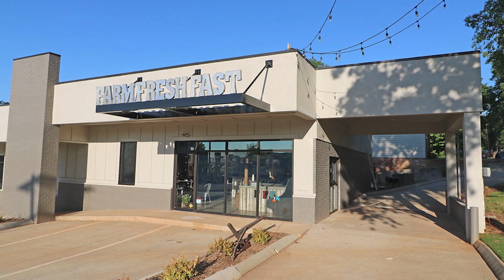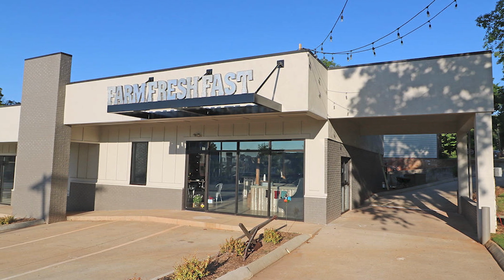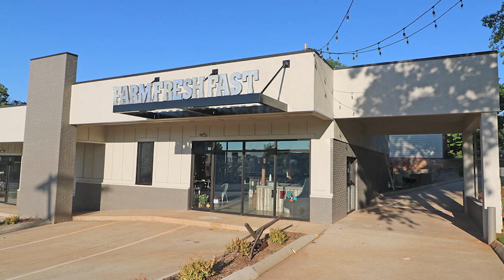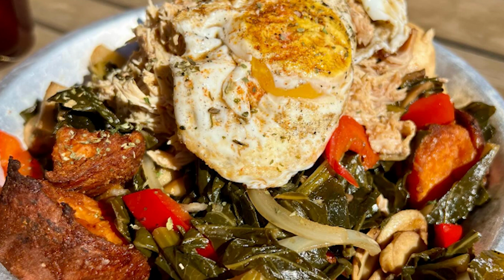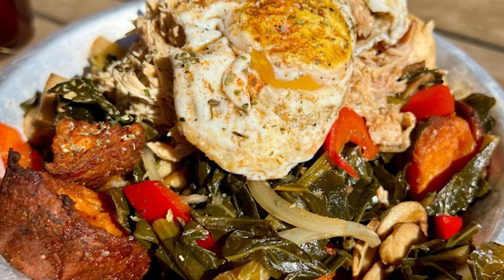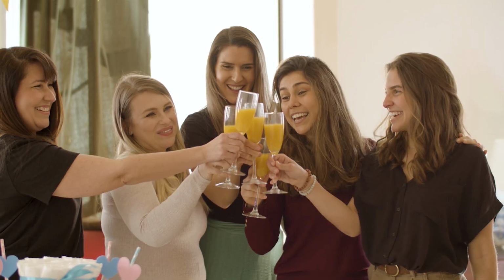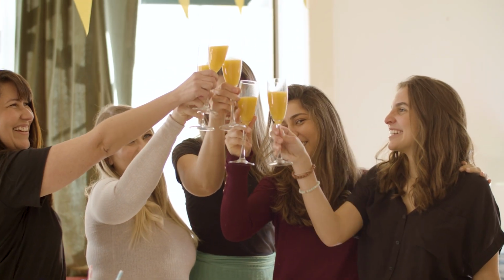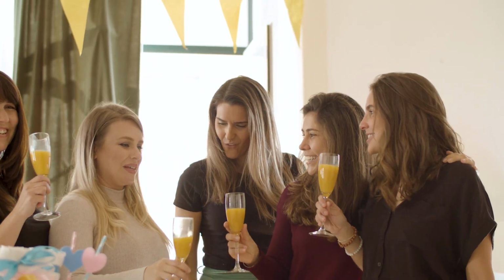Next up, Farm Fresh Fast is all about sustainable, locally sourced dishes, and their brunch menu does not disappoint. Their breakfast skillet is loaded with fresh veggies, eggs, and your choice of whatever protein that you want, making it super hearty and a comforting meal. Also, their Fomosa is their take on a non-alcoholic mimosa, and it's super fun and refreshing. They also have plenty of vegetarian and vegan options, so this spot really truly offers something for everybody.